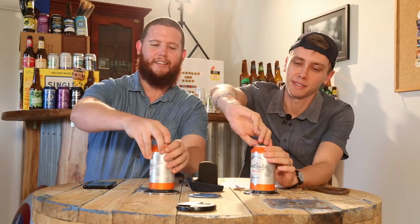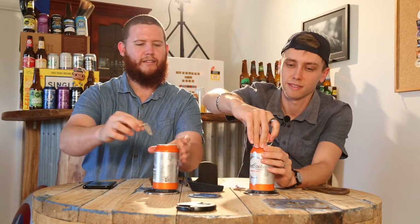I've had this before in Bent-Stoked Crankshaft IPA. That's the last time I had a can like this. I don't remember what that was like. I was pretty drunk. But here we go. Let's see if I can remember what this was like. And would you look at that? Schooner's got a perfect pour.